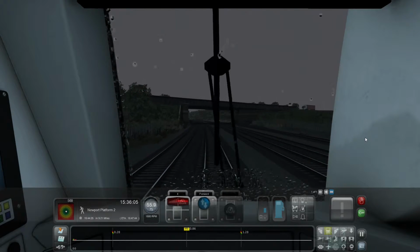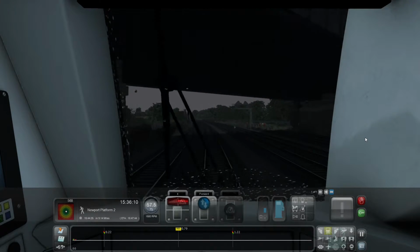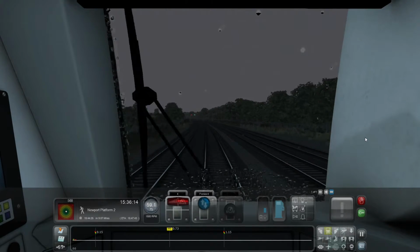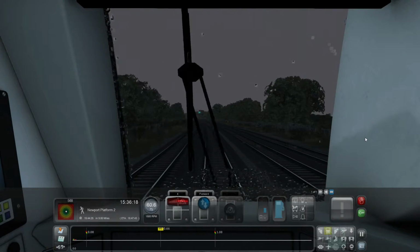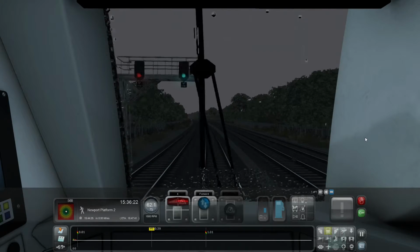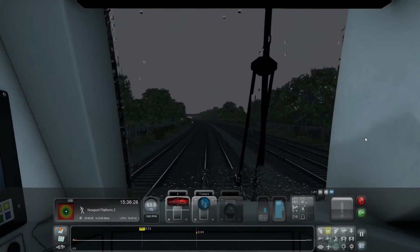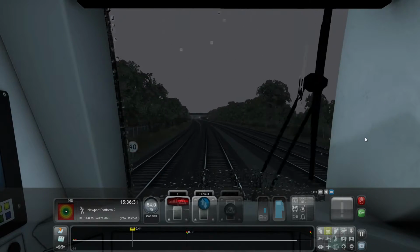Thankfully we're on the fast line. This one on our left is the slow one, and that's got a 40-mile-an-hour speed limit on it. I'm very glad we're not on that. So anyway, once again, I shall see you in Newport in about 8 minutes' time.